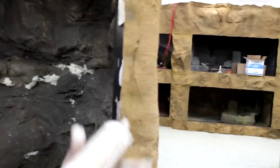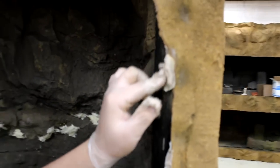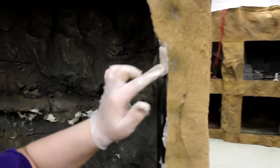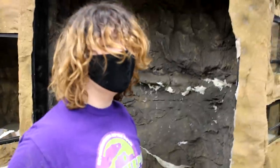So what Justice is doing here is taking the 3M and he's just coating it on there so we've got something for the sand paint to stick to, and so it gets all blended in and looks like it was originally a rock right from the get-go. It's pretty sweet. How's it going, Justice? Having fun? Awesome. Let's see what else we got going on around here.